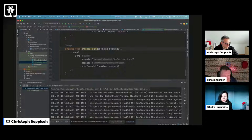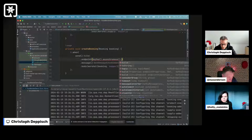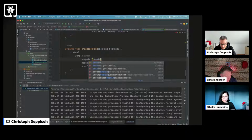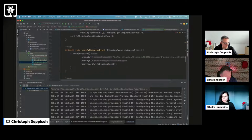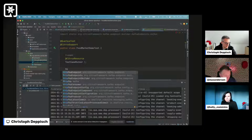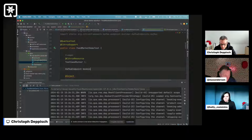Let's start with the booking, and let's say Kafka. This is also provided by Citrus. It's the endpoint builder domain-specific language. We want to do it asynchronous, and we give this a topic name, bookings, and say build. And actually, we can also just use a new member variable here, which is a Kafka endpoint from Citrus.